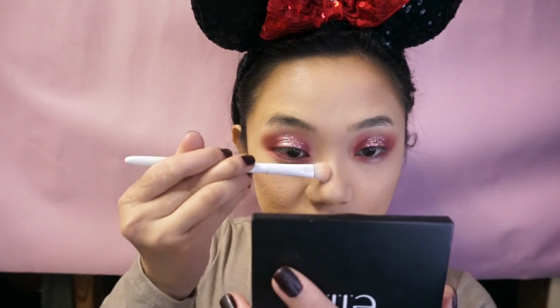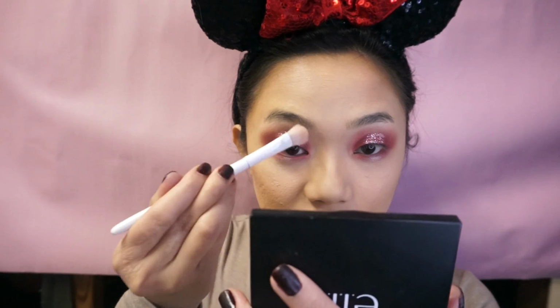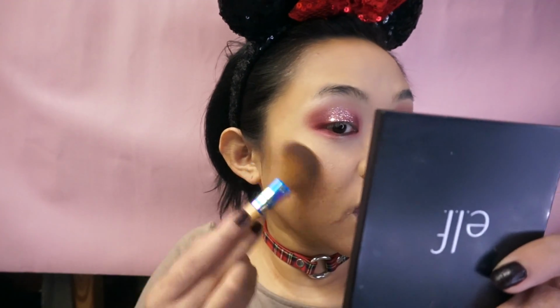I'm gonna take my Wet n Wild brush that I use for my brow bones. I'm gonna contour my nose over here. Give me that cute little nose. Then I'm gonna go back with the Ecotools brush. My favorite blush color is this one, going on the apples of my cheeks, and a little bit on my nose.